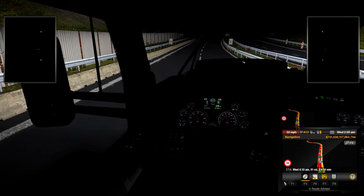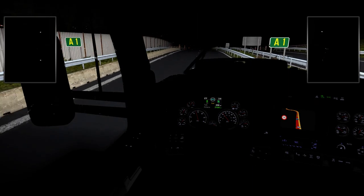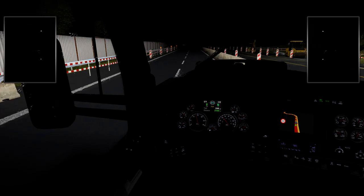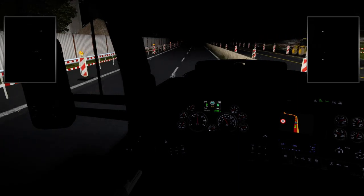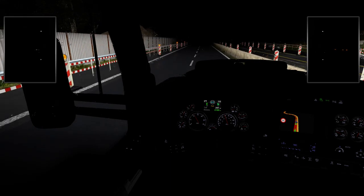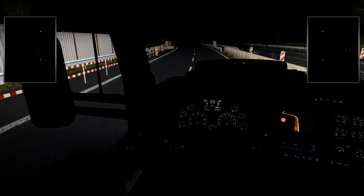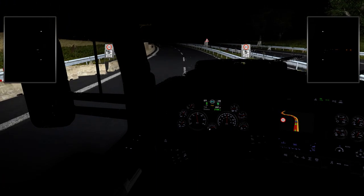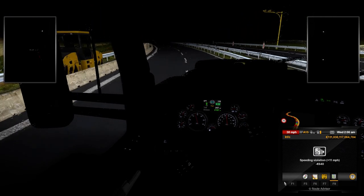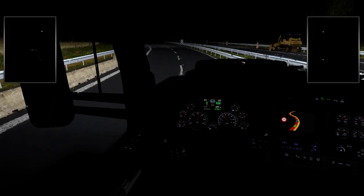We got 91 miles to go. And guys, let me know if you want to see a day cab version run with this truck. Oh, they got us for speeding. 11 miles over the limit.